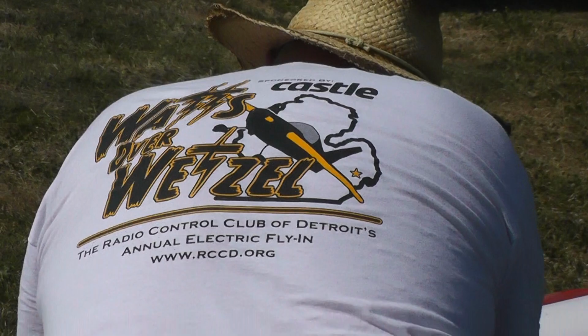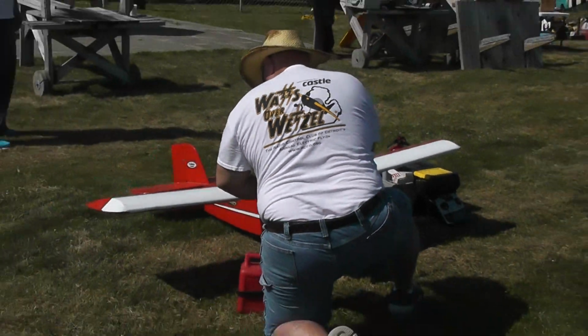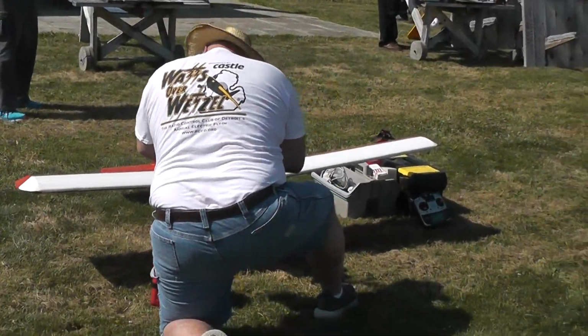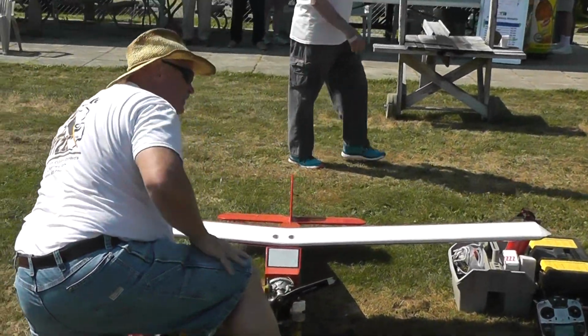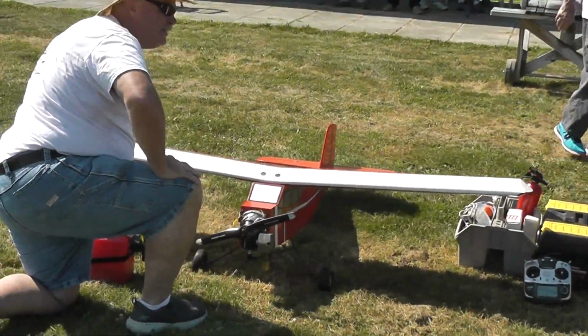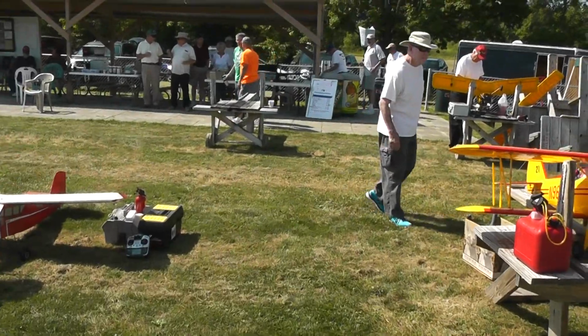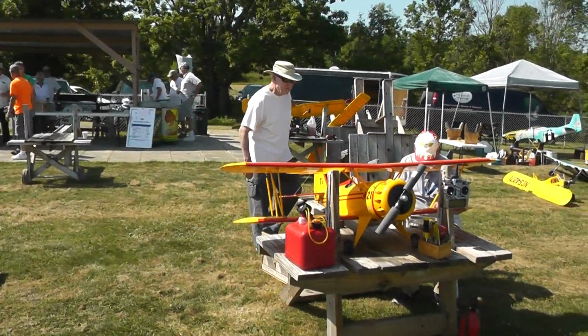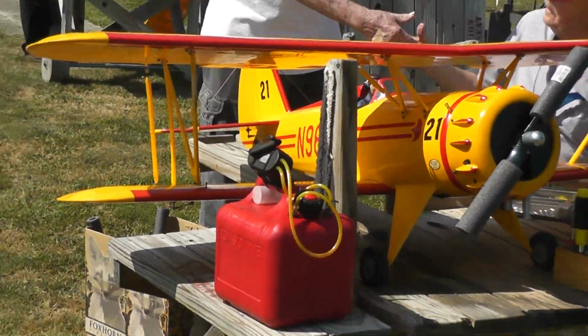There's another event coming up pretty soon. Watts over Wetzel. Good old t-shirt from that. Coming out middle of August this year. When I had these wings open, I never looked, but looking beautiful. This is a great turnout. Really? Look at that. Beautiful biplane.